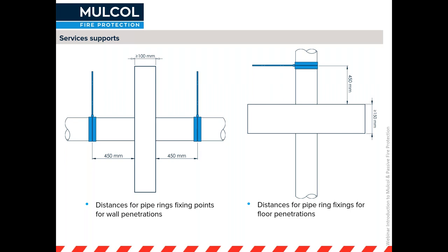So it's important to note if there is no support noted in your logbook, for example, that you've done your fire stopping, but it is important that the services are independently supported. In this case, it's an example of 450 millimeter from the wall, or in case of a floor, on the top of a floor. And this is all reported in our reports that we have. This is just an example with, for example, our multicolor slim.